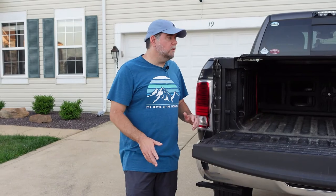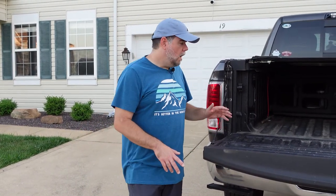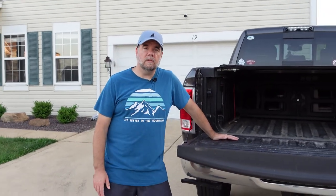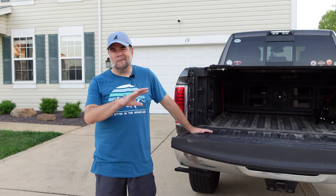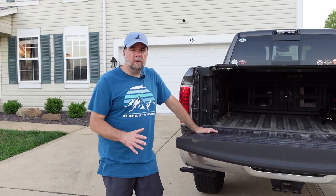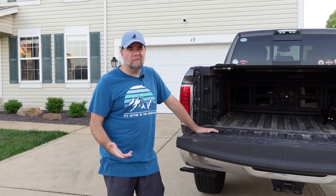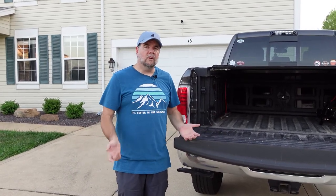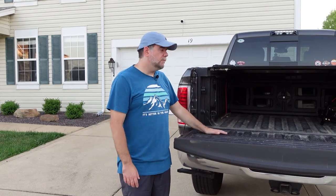So two other quick upgrades that we did after we got the truck that I think have been super beneficial. The first one is having this spray-in bed liner. We went and did a LineX spray. I'm not sure how nationwide they are, but I know they're pretty prevalent around the Midwest. I think we paid $450 for it. Your cost will vary depending on what kind of sales they have on and how much bed spray you need.